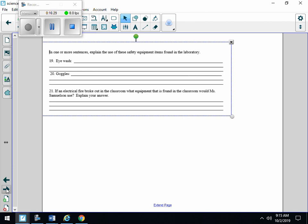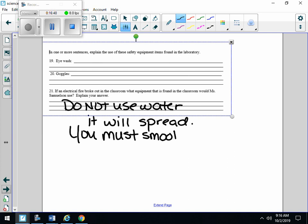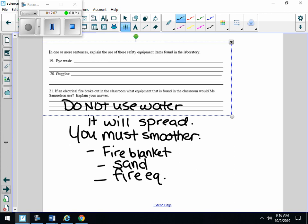So you cannot use water because it will make the fire bigger. It will spread the fire. You must smother it. Do not give it any oxygen. You want to put it out by using either a fire blanket or the sand, because the fire needs oxygen. Once you deprive it of oxygen, then it won't continue to go. Or the fire extinguisher. We need to smother it. I'm just abbreviating so we can move forward.